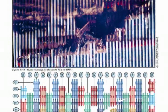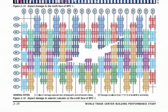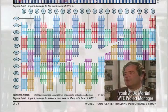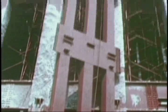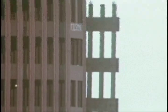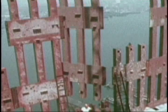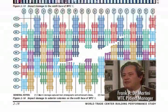An accompanying diagram illustrates the interlocking steel grid that made up the outer framework of the towers. I believe that the building probably could sustain multiple impacts of jetliners because this structure is like the mosquito netting on your screen door, this intense grid, and the jet plane is just a pencil puncturing that screen netting. It really does nothing to the screen netting.